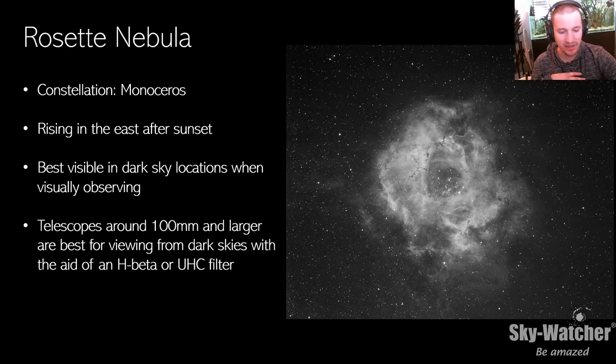There's a lot of people that have an H-beta filter and they're just like, oh, it's just for the Horsehead. No, it's not. It's effective for the Horsehead, but it's a very cool filter to try on other objects as well. So go ahead and experiment if you've got the filters and see what it does to each nebula. But the Rosette Nebula is a phenomenal target right now.